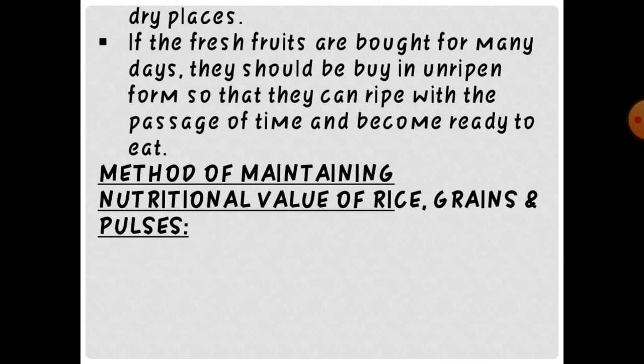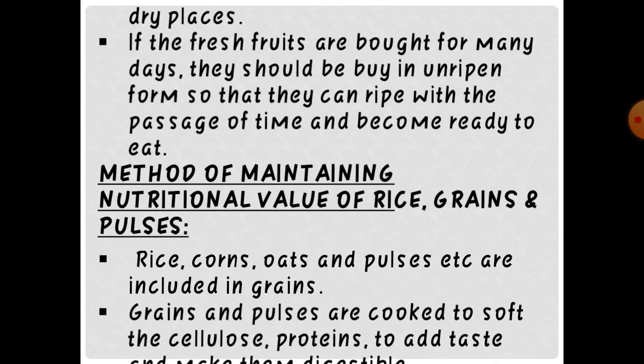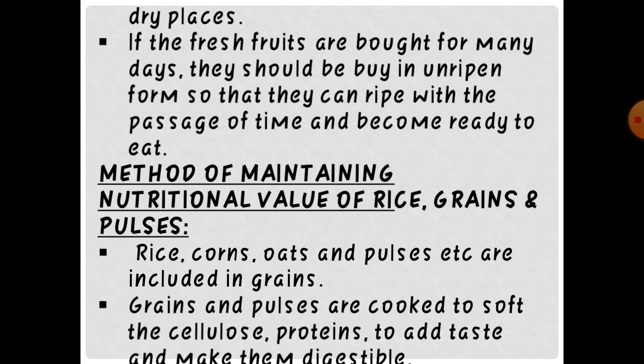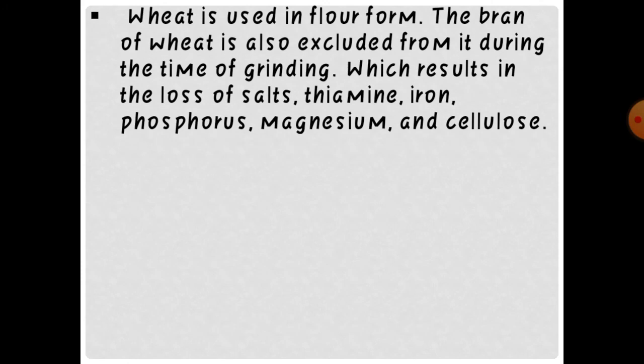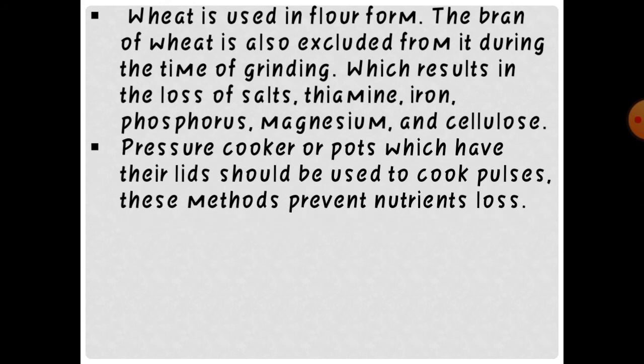The next are the methods of maintaining nutritional values of rice, grains, and pulses. Corn, oats, rice, and pulses are included in this category. Grains and pulses are cooked to make them soft and to digest the cellulose and proteins present in them. It also adds taste and makes them more digestible. Wheat is mostly used in the form of flour, and the bran is mostly excluded, which includes most of the nutrients like salts, thiamine, iron, phosphorus, magnesium, and cellulose. So they get lost.